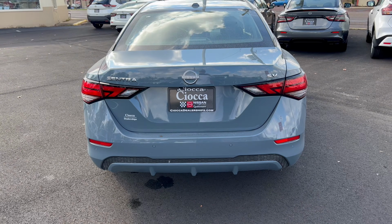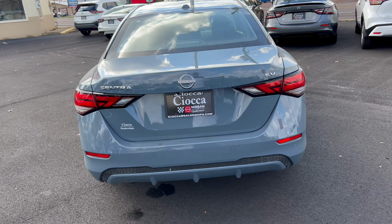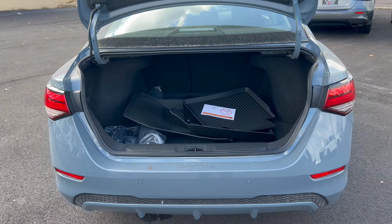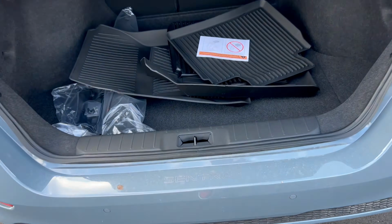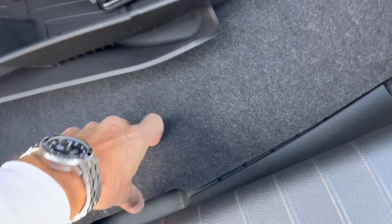Getting in the trunk area of the Sentra, you can pop it from the key fob or from the dash. We can come to the back, and right underneath the Nissan badge, there's a button. Pop it, it pops right up. And for a compact sedan, it's got a big opening, and 14.3 cubic feet of cargo space is a pretty good number for a small compact sedan. Underneath here, we have a spare and a jack, so thank you.